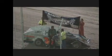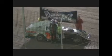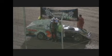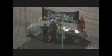McCarthy Auto Group, Victory Lane. First time to Lakeside, takes home the trophy. Max Harder in that 34. Max Harder gets the win tonight. Congratulations. First night out. Gets the win.